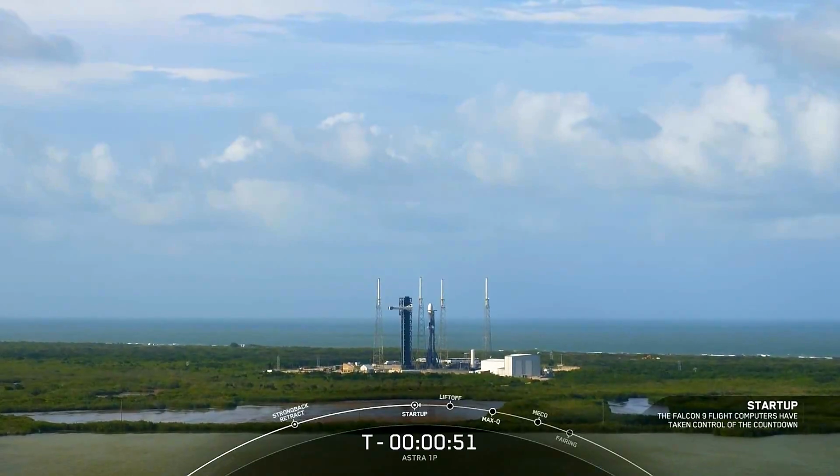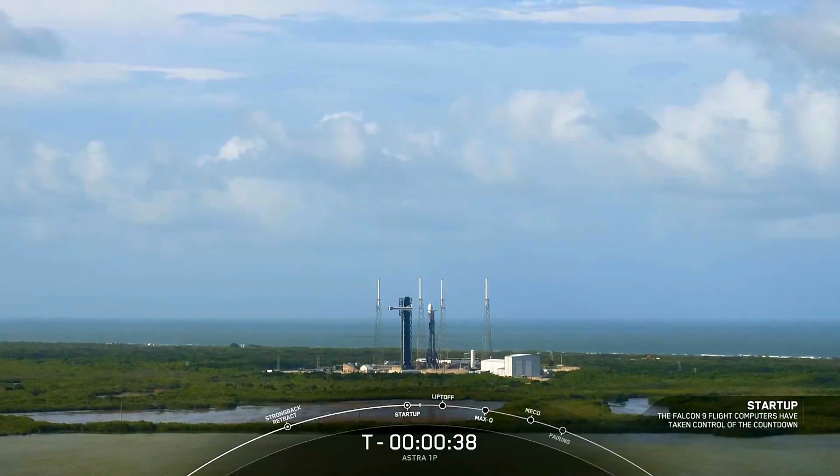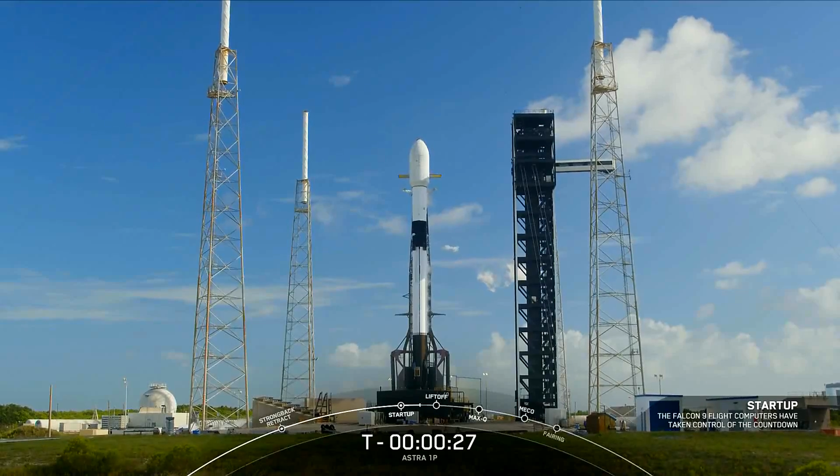At this point in time, stage 1 and stage 2 are beginning to pressurize for launch. Go for launch. And there we just heard our launch director give the final go for launch tonight. We're currently at T-minus 35 seconds, and all systems are go for launch of Falcon 9 with the Astra 1P satellite. Let's listen in on the final moments of the launch countdown.